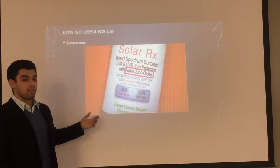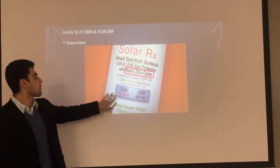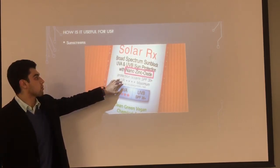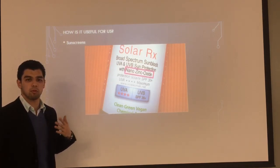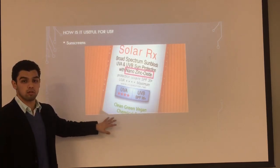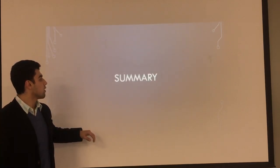Okay. And the last example is sunscreens that we already use, like this one that we have. Nano zinc oxide protects our skin from the sun. So these examples are the ones that we normal people can use, and that's why it's very important to consider nanotechnology, because it's very useful for us. Okay, moving to the next slide.